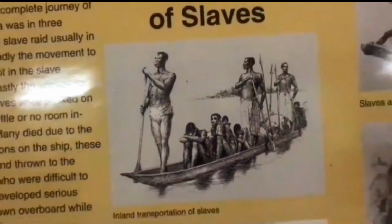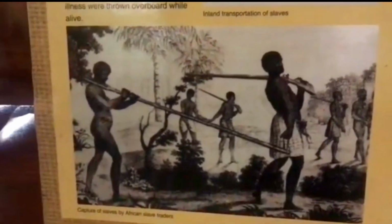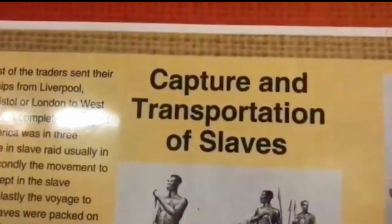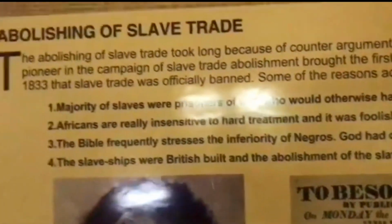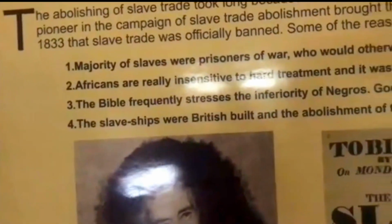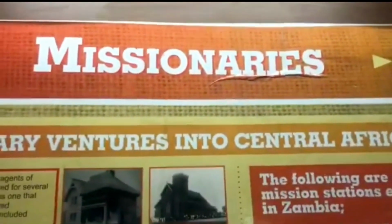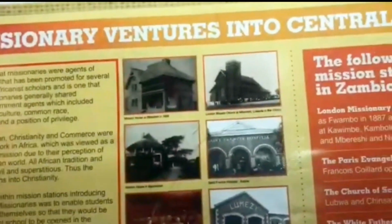It was a sorry sight, guys, if you look at that. And down there you can see the big boat, which was actually used to transport them from Africa to the other parts of the world. And of course there were a bit of people that were against it, and so you can see there's a history here. Yeah, and then here we've got missionaries.